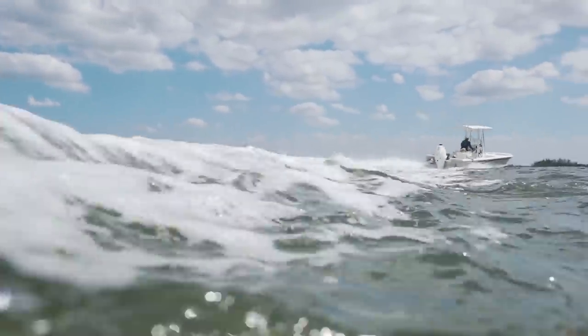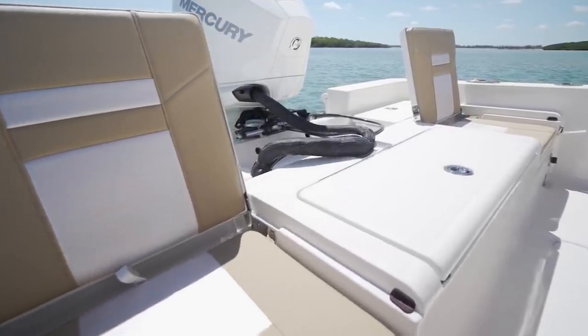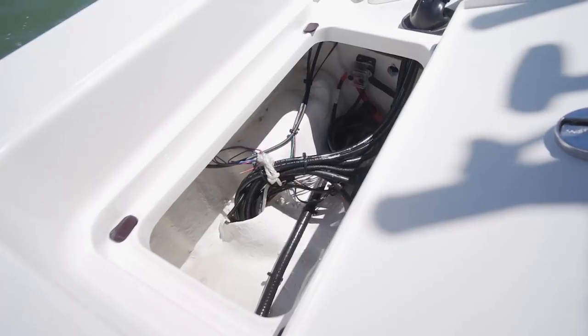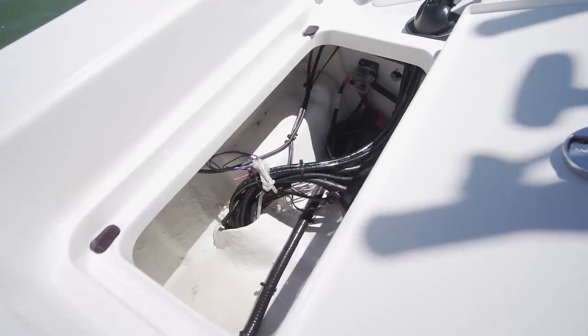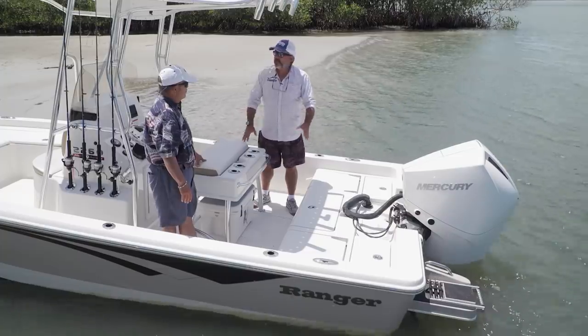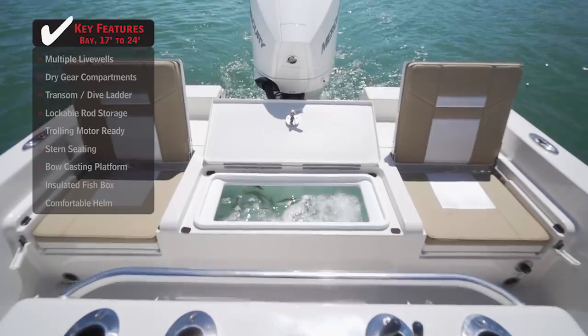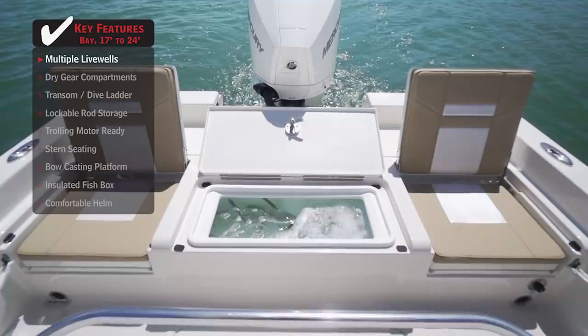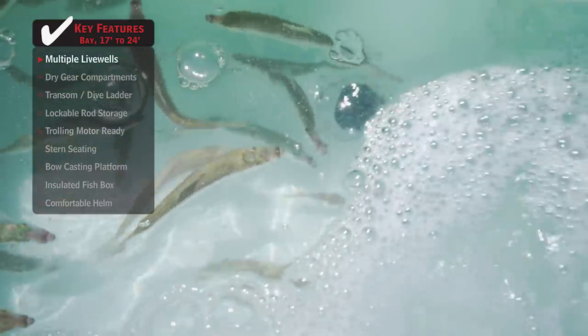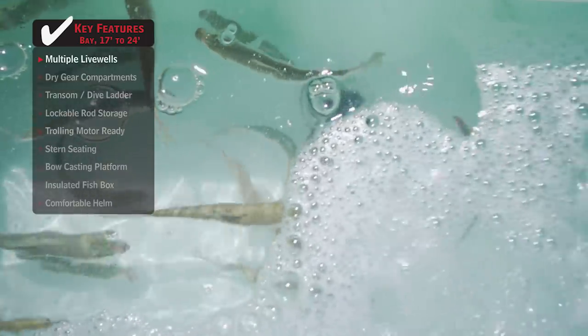But back here, under a fishing platform, you've got 2 flip-up jump seats, which have become very popular and we love them. You've also got access to your bilge through the back corners there and an integrated platform to get in and out of the boat on. Here's a well that's about a 20-gallon live well you could use for a release well for redfish or whatever. It's big enough. You can see they're getting plenty of air. They've got high-speed pickups on these pumps. And forward, they've got another even larger live well we'll look at in a minute.